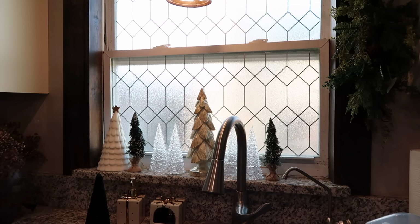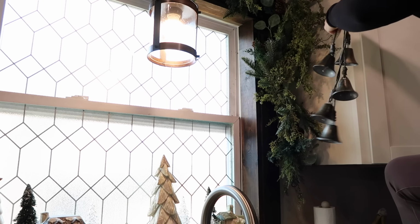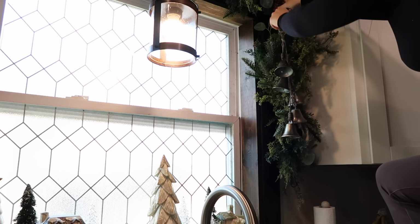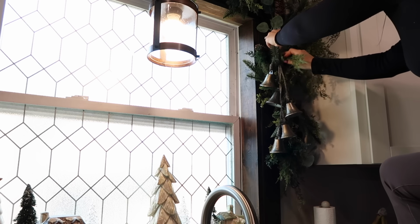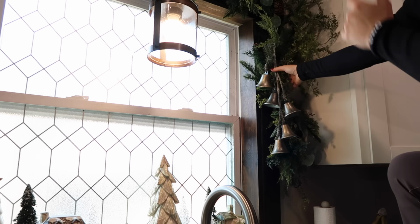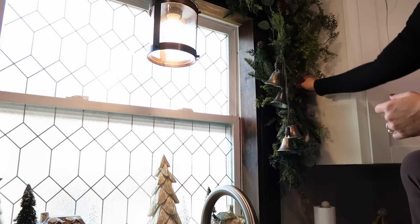After getting that done, I am going to go ahead and add some bells to the greenery that I have going above the window. I really wanted it to have something just poking through, making it look a little bit more elegant and styled. So I added the bells. I did have to adjust them a little bit and wrap them around the greenery to make it look like they were embedded in there.